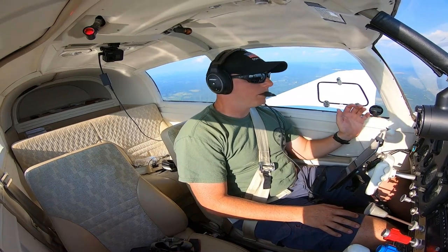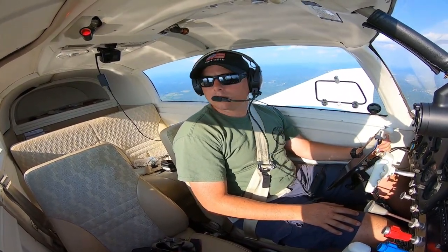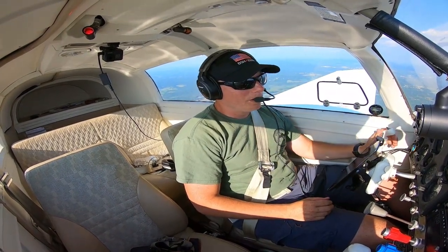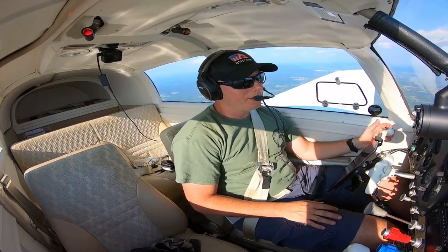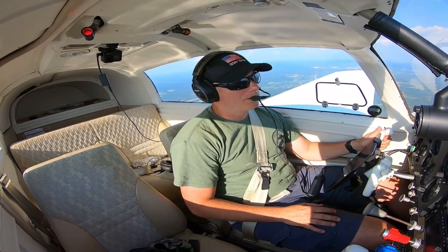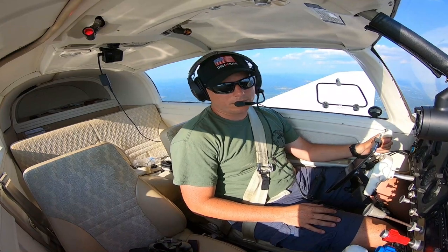This airplane, oh man, I tell you, flies so nice. It's so sporty looking, it's just really cool. And I'm a fan of the short bodies. But it's just neat looking. So I'm having a good time with this aircraft.